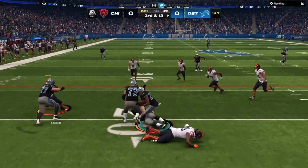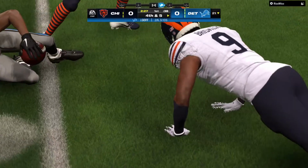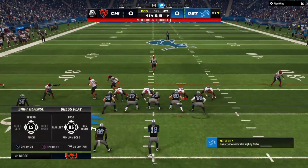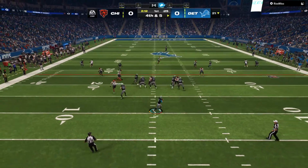Setting up the screen. This is Gibbs. And that's not going to get it done. He'll come up well short of the first at about the 21. Now remember, they were unsuccessful earlier in this first quarter going for it on fourth. They're going to try a second time.